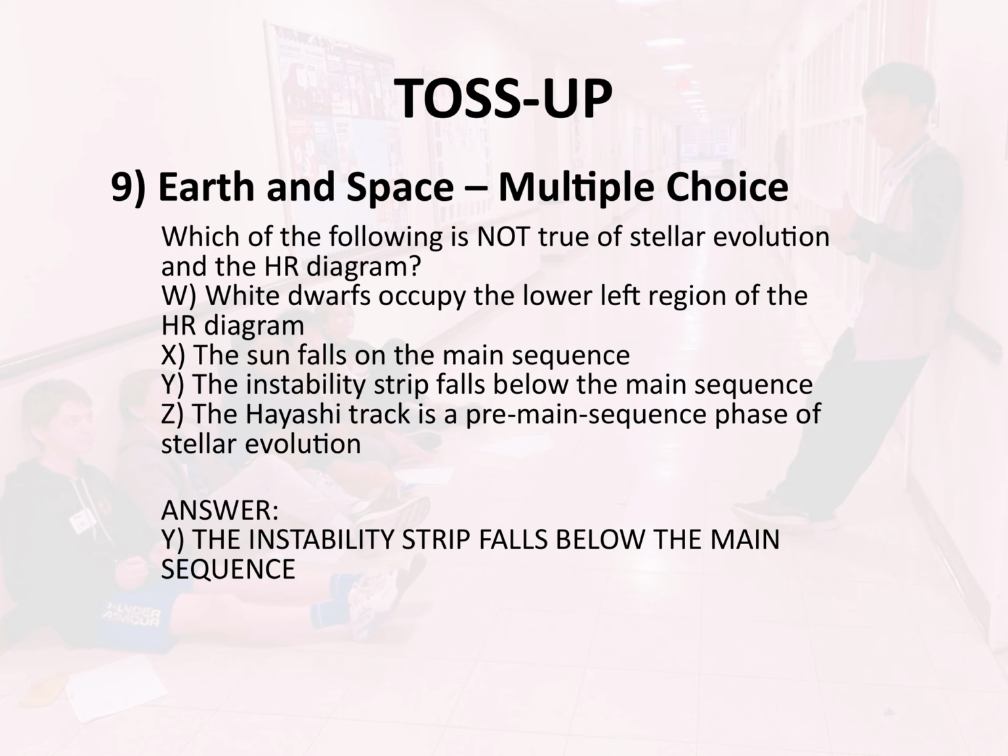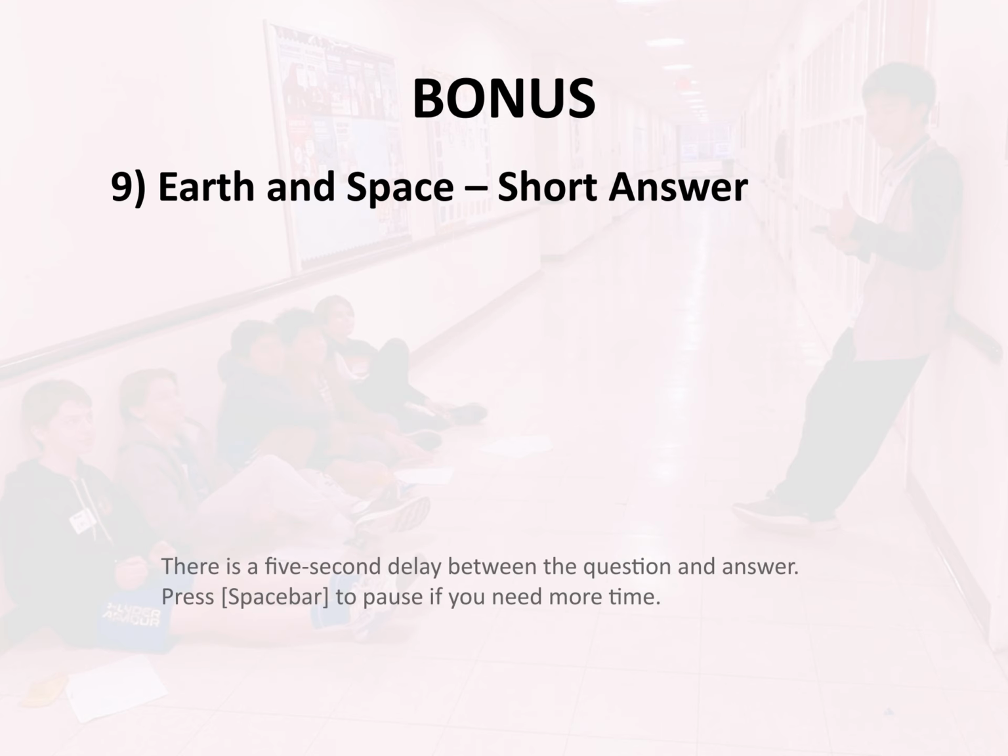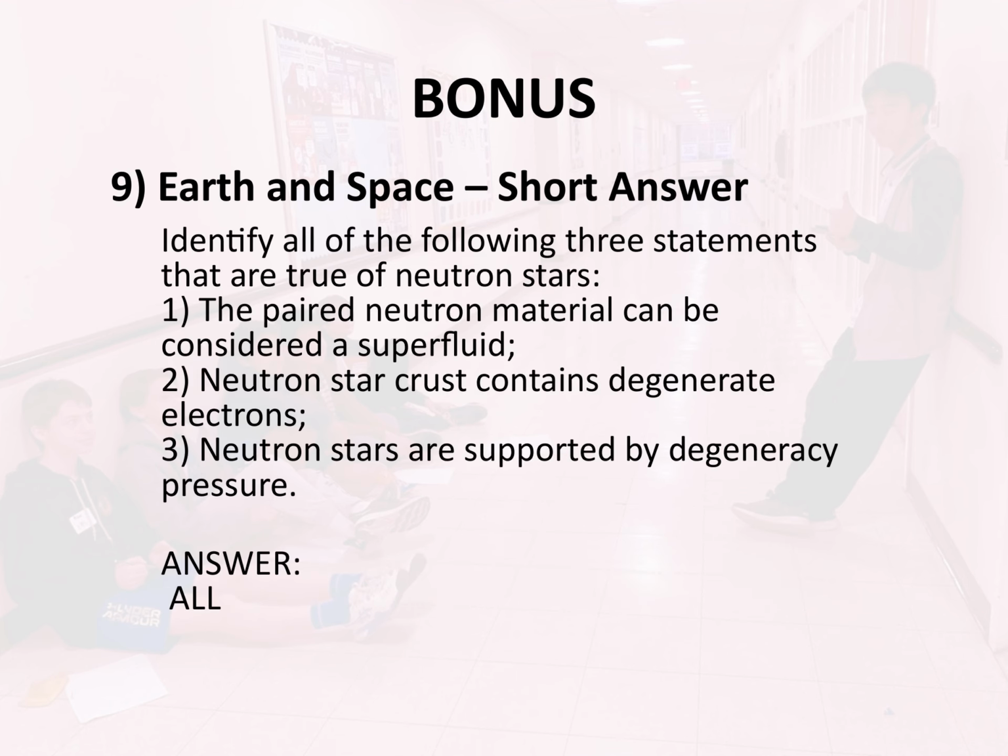Answer. Y. The instability strip falls below the main sequence. Bonus 9. Earth and space, short answer. Identify all of the following three statements that are true of neutron stars. 1. The paired neutron material can be considered a superfluid. 2. Neutron star crust contains degenerate electrons. 3. Neutron stars are supported by degeneracy pressure. Answer. All.